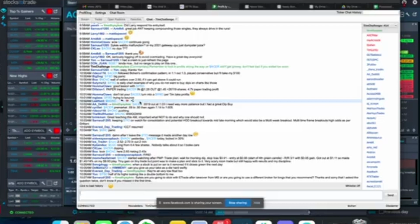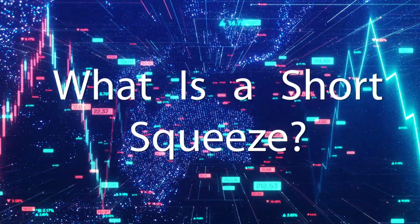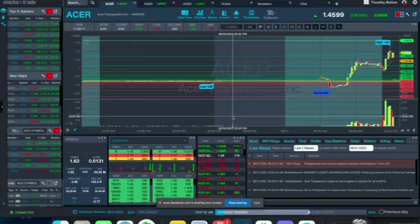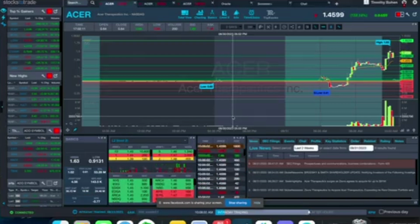So a couple of questions that we had earlier. What is a short squeeze? How to identify a short squeeze? What is an example of a short squeeze? And how can traders capitalize on these opportunities? So here's the beauty, guys. ACER, okay? These are some questions that a lot of you sent in advance.